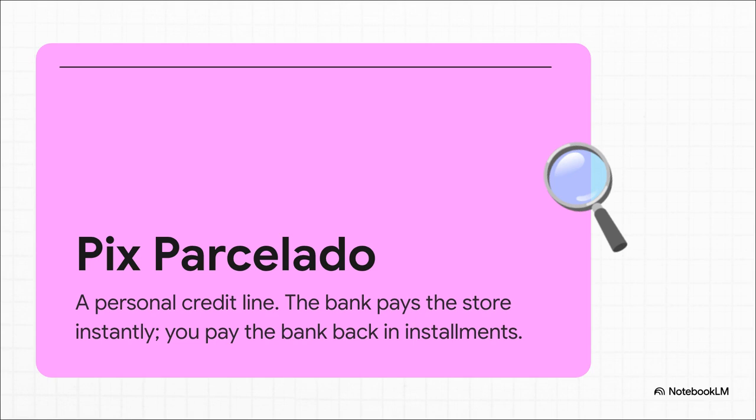Pix Parcelado is not a credit card feature. It's not. What it really is, is a personal loan. A bank or some fintech company fronts you the cash. You use that to make an instant full payment to the merchant via Pix. So the merchant is thrilled, right? They get their money immediately. And you now owe the bank, not the store, and you pay them back over time with interest.